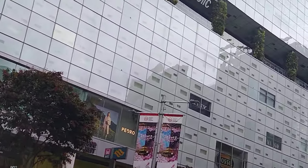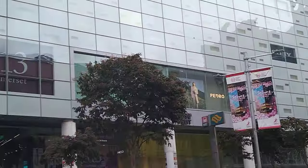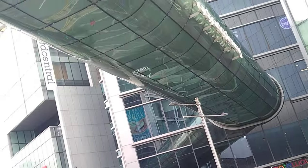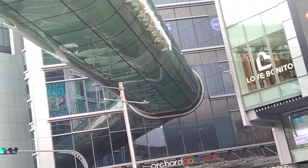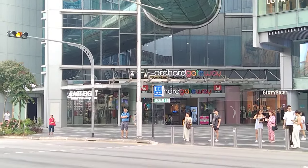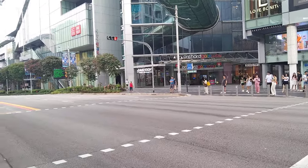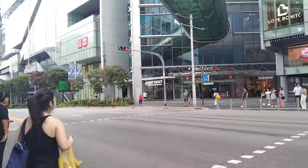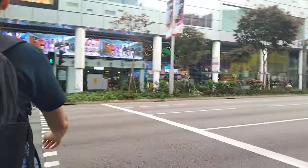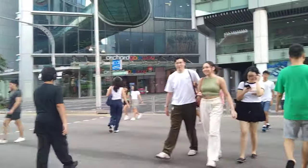So this is the place here in Singapore. This is Orchard Gateway, a beautiful and wonderful design in the center of the road. So let's do it, guys, and we're going to Orchard Gateway. So we cross the road. So many people are going, and here we go.